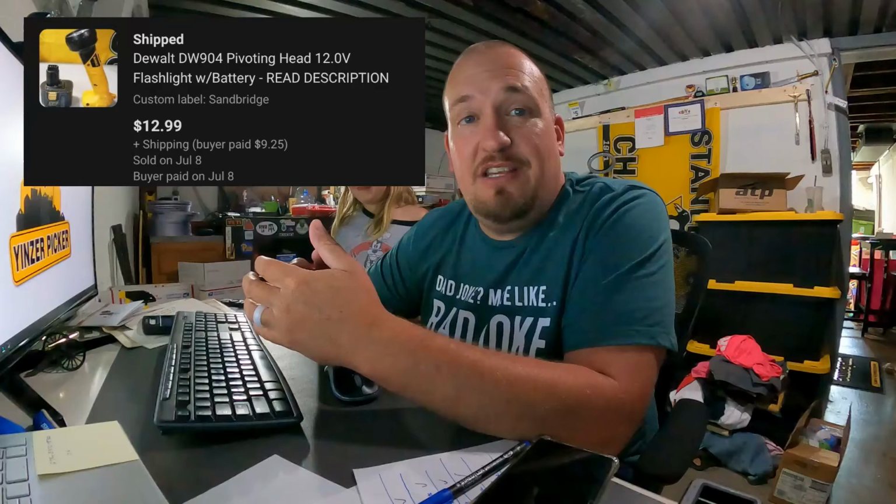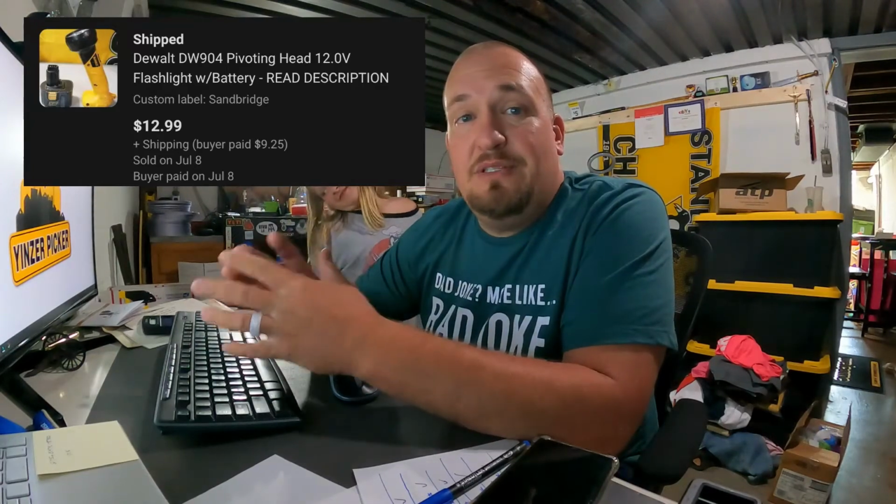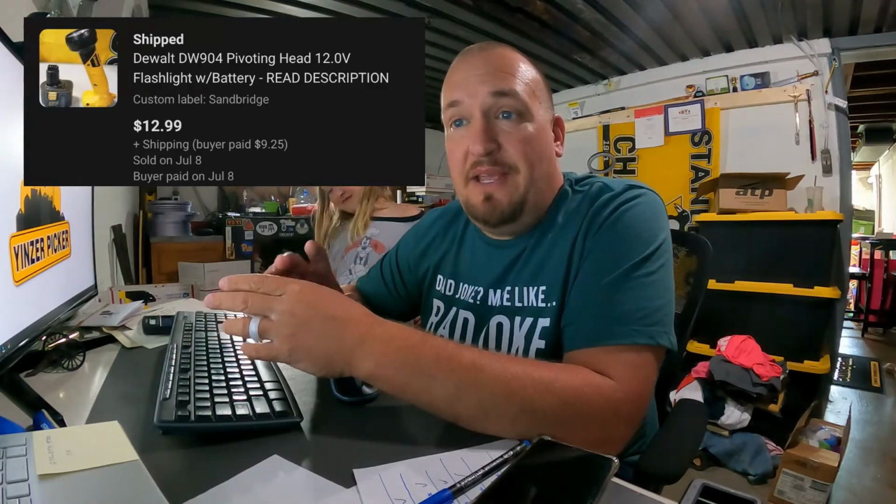First thing we sold was a DeWalt pivoting head flashlight with battery. This was not tested. I found this at the bins, so I probably only have maybe $2 into it, maybe $2.50 max, but it sold for $12.99 plus shipping.